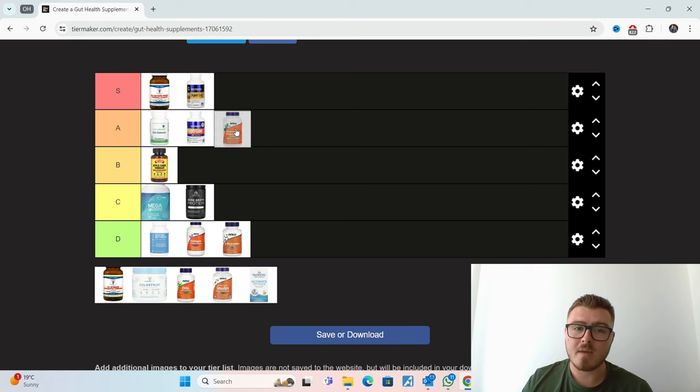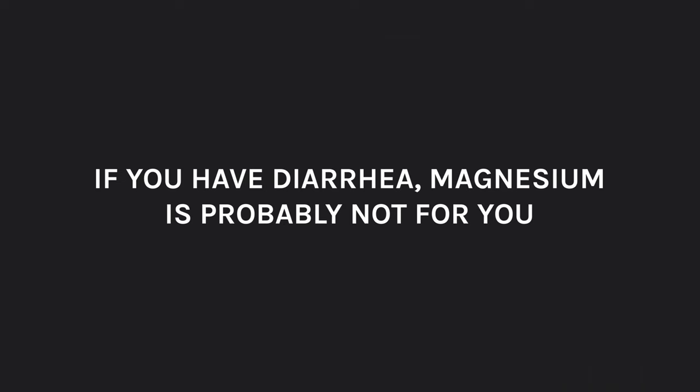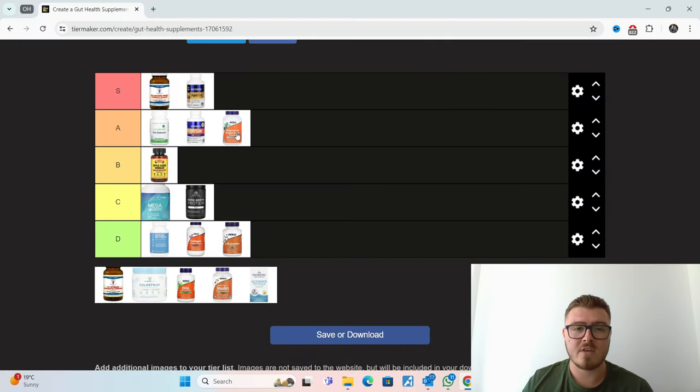So I don't think I can put it lower than A tier. However, if you do have diarrhea, magnesium's probably not for you. If your gut tends towards being irritated or being on the looser side, maybe magnesium's not for you. But just simply because of the fact that it is an essential nutrient and it does provide such massive symptom relief for individuals that are facing constipation, I think it has to go here. I think it very much deserves a place in A tier.